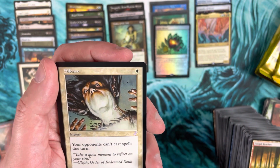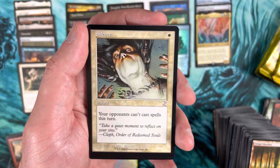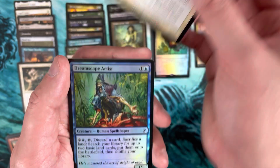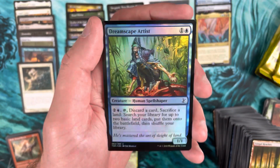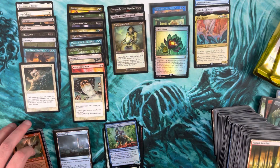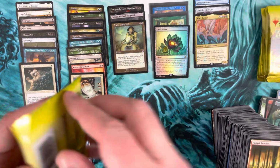Nice. Silence is another high-end Time Shifted card. It's probably about, I'm going to say $9 or so. So that's pretty sweet. And a foil common after that is a Dreamscape Artist. Actually, pretty decent foil common, honestly. And a token. All right. What do we have? 5 packs left? Sweet.